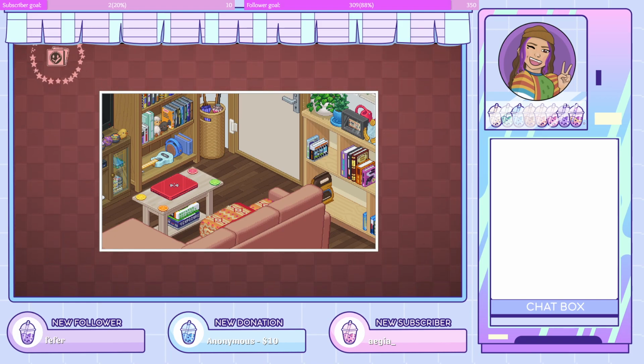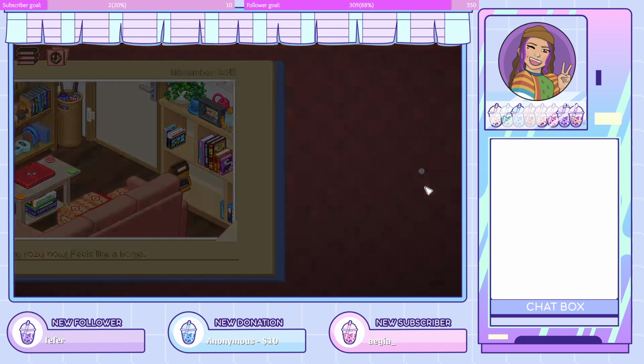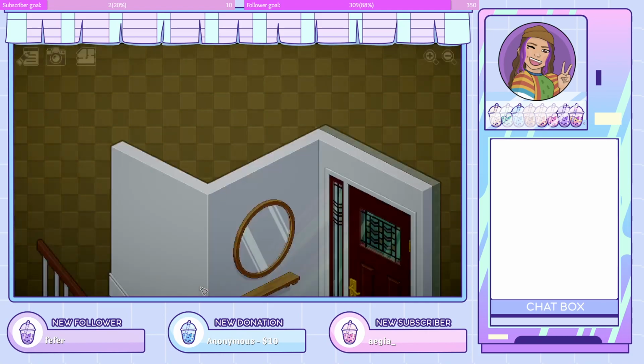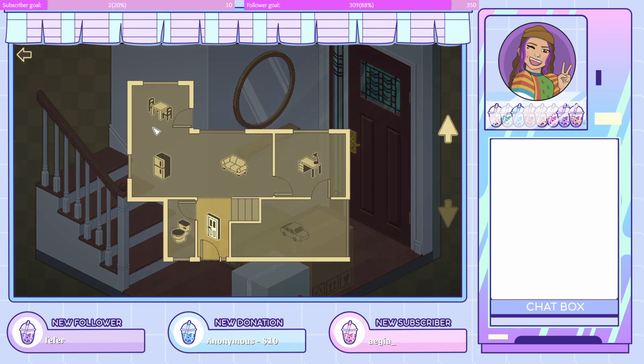So cute. So much more cozy now. Feels like a home. Aww. Let's see what the next one is. 2018. Whoa. 3 years later, we got a house. Shit. We got a garage.